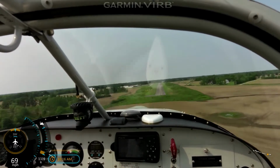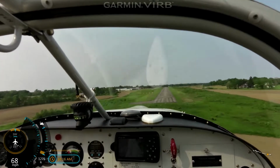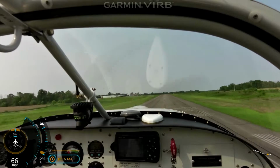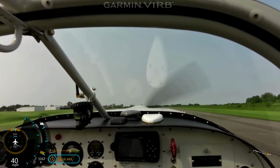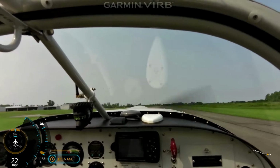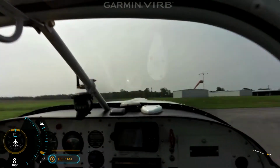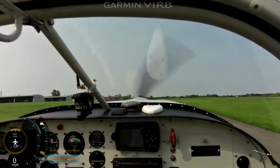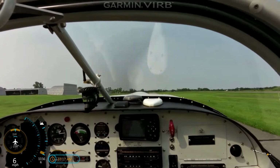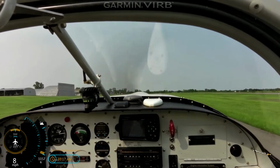Still too fast. There we go. Have to do. Gas here, we're going to plan our next leg. Check the weather. And I'll catch you on the takeoff.